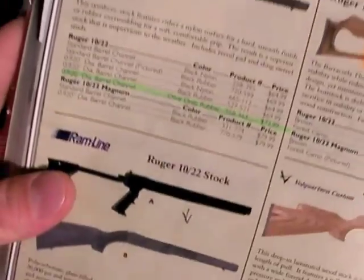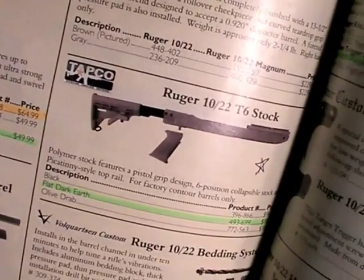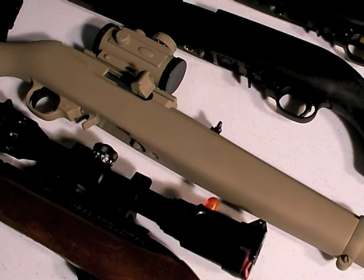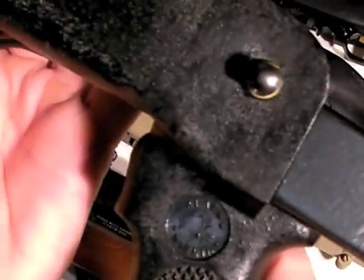How about stocks? I'm going to show you. There's lots to choose from. I can't cover them all. I'm just going to show you ones that I like a lot. First off, I'm going back to 1981. I was trying to remember the name of this stock.